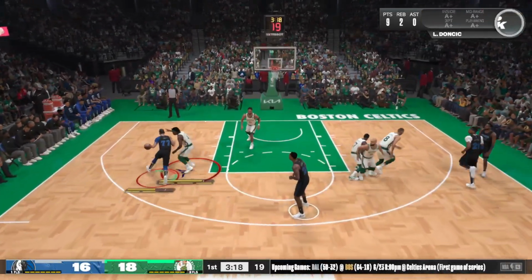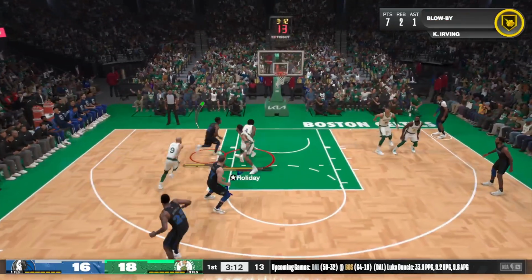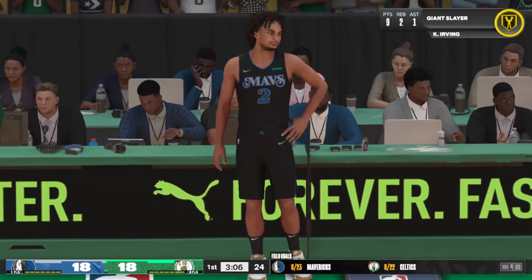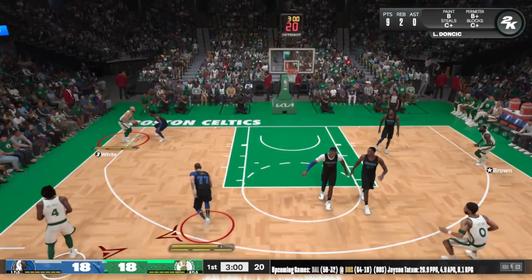Doncic feeling it out. Pass to Irving. Driving in. For just the 4th time today, it is good. That one makes him 4 for 10. So light on his feet. Kyrie can get around the defense on the drive. Over in the corner, White.